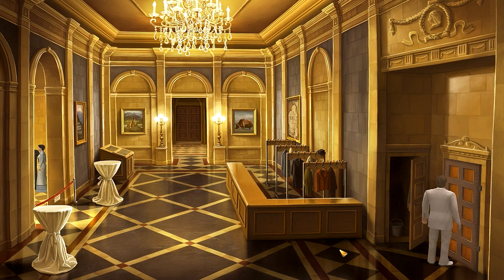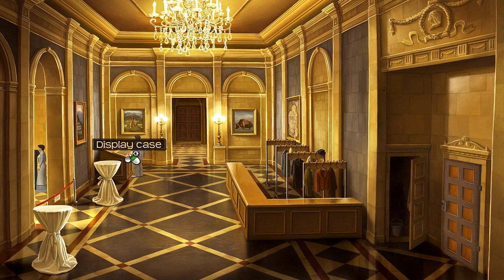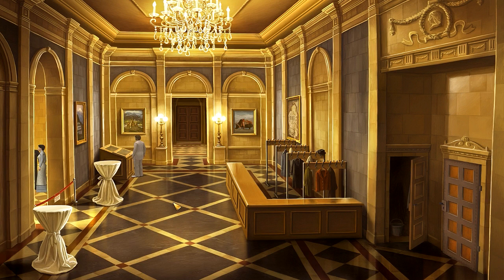At the end of the last episode, I'd gotten myself thoroughly stuck, so I have some ideas now, and I want to take a look at this display case again. The lid's closed, but I can't see a lock. Okay. We have some hydrochloric acid here. I'm going to try that on the lock. Hydrochloric acid reacts pretty violently with metal, but I don't think glass and wood will dissolve at all. Okay. That's a no. I might be stuck again.